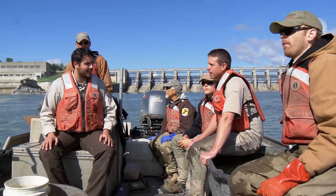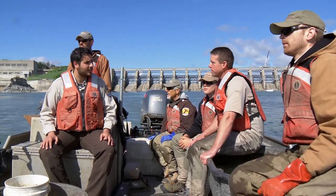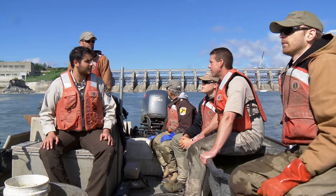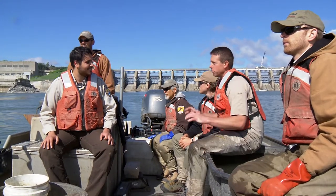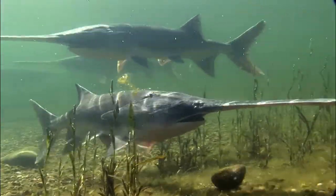Sam, where are we going today? We're here in the Gavins Point tailrace in the Missouri River, right below Gavins Point Dam, with the fisheries management crew from South Dakota Game, Fish, and Parks. We're in one of the best places in the world to catch paddlefish, and we're gonna put a net down here and see what we can get.